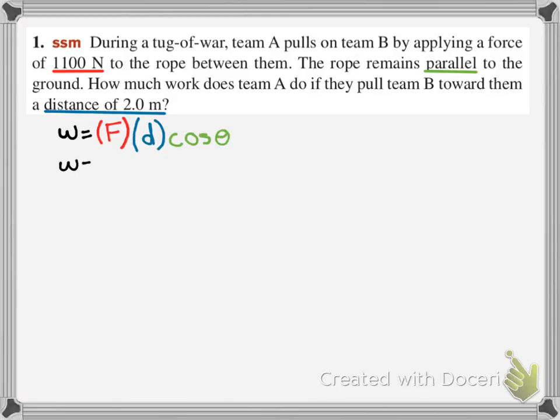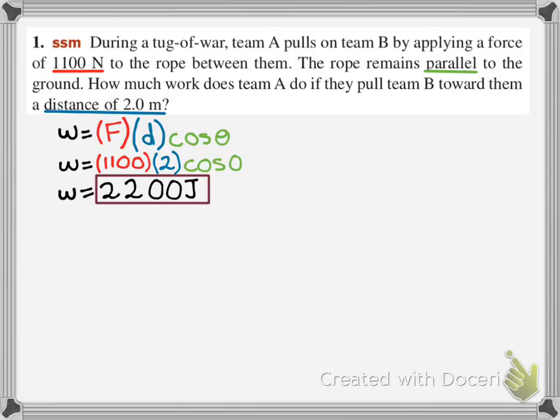If we plug in the values, work equals 1,100 times 2 times cosine 0, which is equal to 1. So if we multiply all the values together, we get that the value of work is going to be equal to 2,200 joules, and that would be the final answer.